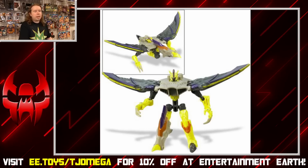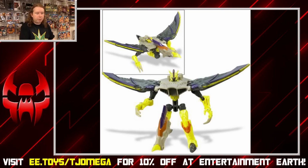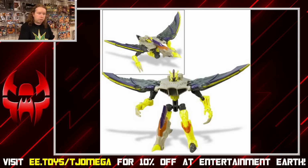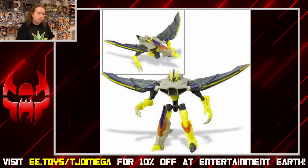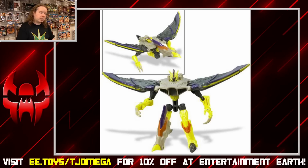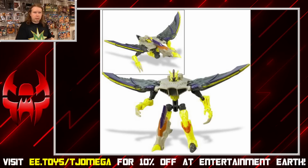But I really like this design because it does something very, very different. I like the asymmetrical way it handles the legs in order to create the head for the beast mode. It's a really cool looking way of hiding that. And it's a design that would work with other dinosaurs.